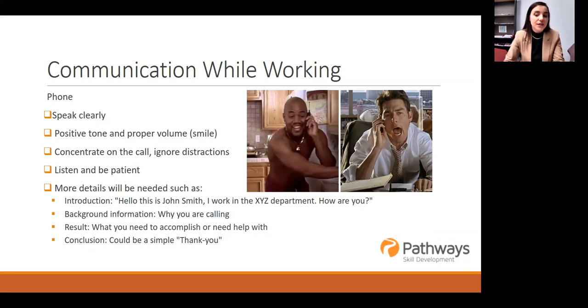The person cannot see you. However, they can notice if you're listening, or if you're not addressing every issue that they might be bringing up. And then again, listening and being patient is a part of any type of communication. And sometimes we might need more information if we're on a phone call.